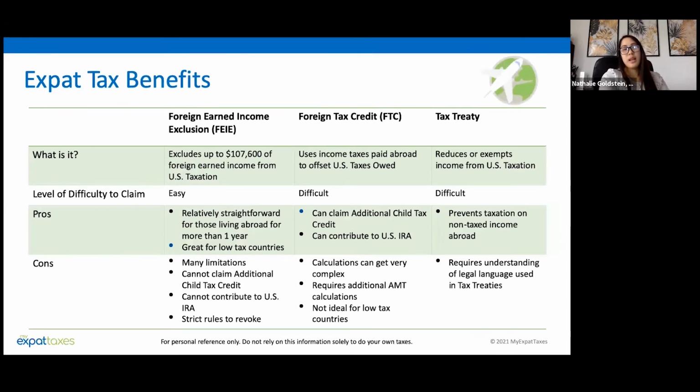Expat tax benefits. Like I said, these are the three main expat tax benefits. There is the foreign earned income exclusion, which excludes up to $107,600 of your foreign earned income. So like I said in the example with reducing your adjusted gross income, you have a 100K salary in the UK. You use the foreign earned income exclusion to subtract that 100K salary from your adjusted gross income. You have zero taxable income. That's it, no tax owed. So it's pretty easy to use if you're going to be doing your taxes yourself. I think Form 2555 is quite straightforward.